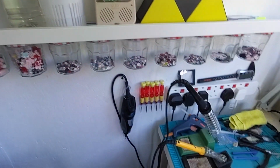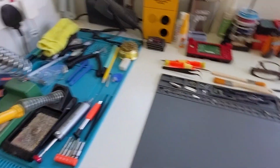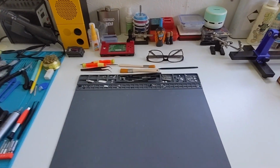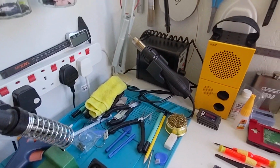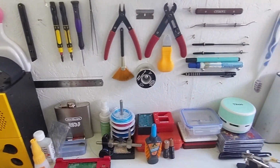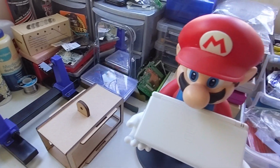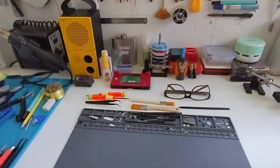So that's really useful. Right, so I've got my nice comfy chair. Let's sit down. Okay, so this is my modding workspace, and I've generally got everything I need to hand in here. I've got all my tools organised on the back wall there, bits and pieces everywhere. I just sit in the centre of this room, spinning around on this chair, and I can reach everything that I need.